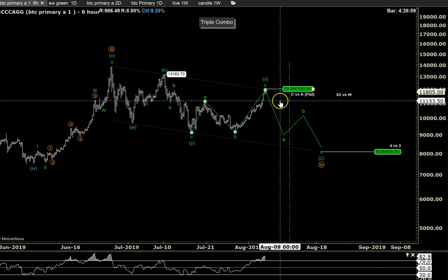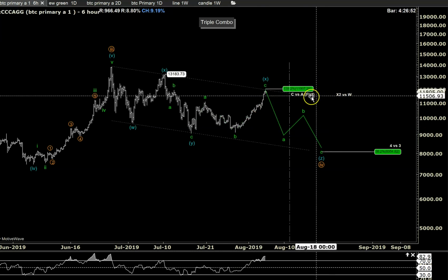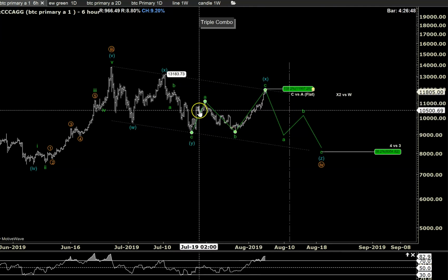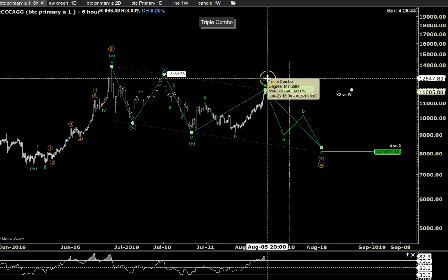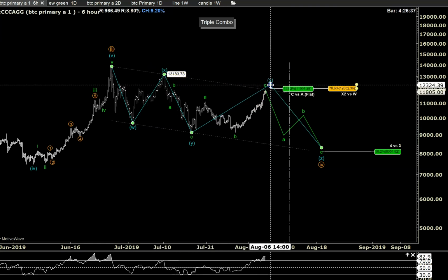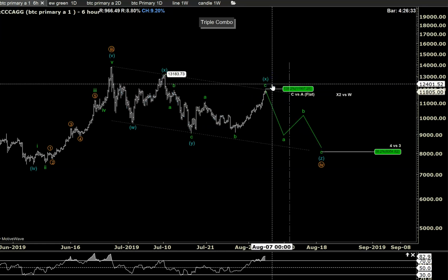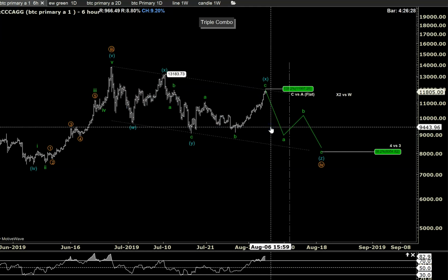It's perfectly fine. We hit almost 12,000, 11,997 here, where you have C versus A, this C leg versus this A leg, and this would be an ideal location for a wave X. We're very close to the top of this one. Give it 1,000 points. If it wants to go higher, I wouldn't like it. So if it wants to turn as an X wave, this would be the ideal point to turn.